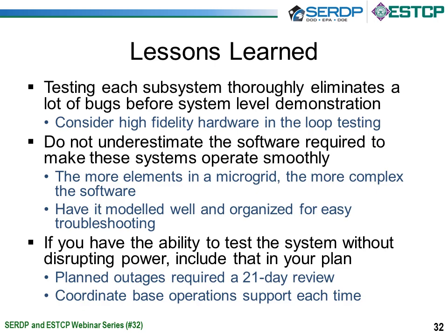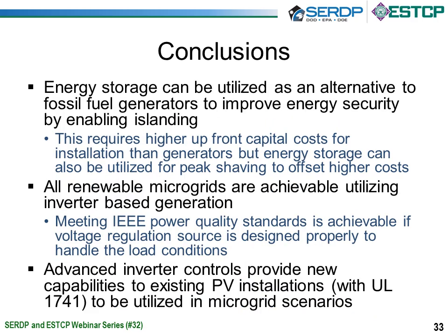If you have the ability to test the system without disrupting power, include that in your plan for these types of microgrids. Because I talked a little bit about the outages we tried to schedule with the bases. It required 21-day reviews, and then once that date's set, it's pretty much set in stone. So if you can do a lot of testing isolated, and you can set it up to not have to actually do an outage on the building, it will save you a lot of headache and a lot of time in the long run. And make sure you got good coordinated support from your operations crew at the facilities.